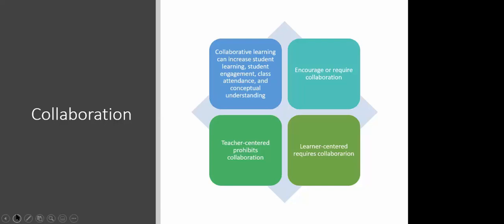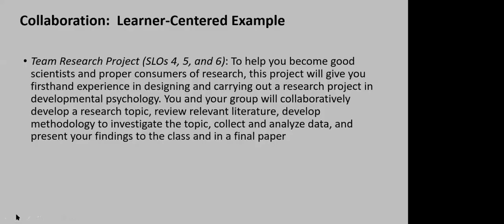So according to Cullen and Harris's rubric, if you prohibit collaboration and your syllabus reflects this, then your syllabus is considered teacher-centered regarding this element. However, if you highly encourage or require collaboration and use collaborative techniques in your class as described in the syllabus, this element of your syllabus is considered highly learner-centered. So you can foster collaboration through course assignments, requiring it during and or out of class time. So here is an example of a learner-centered syllabus discussing collaboration.